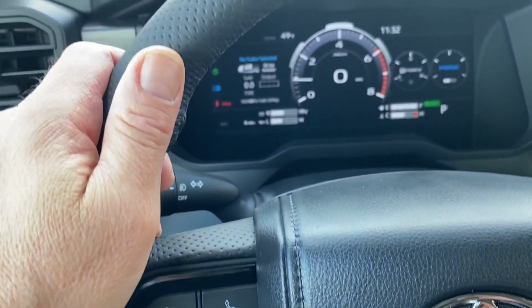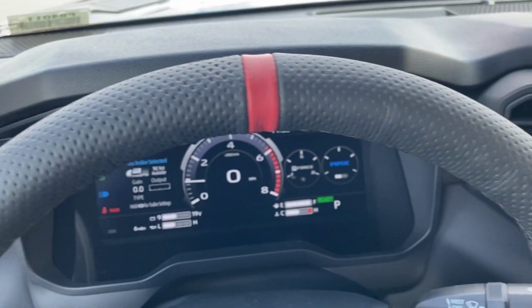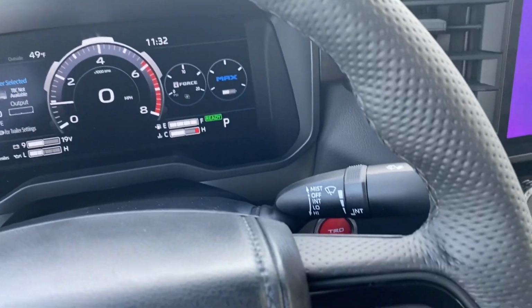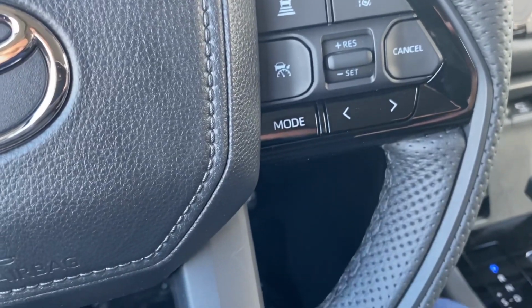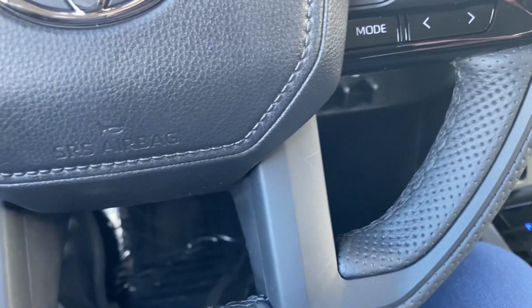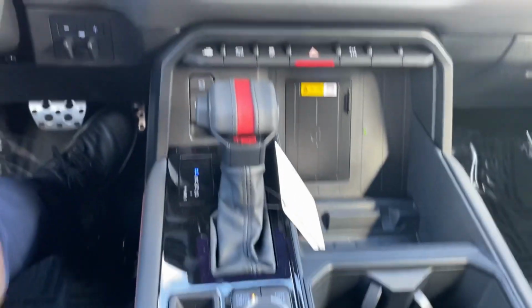So if you're tromping through the forest, tromping through the mountains in the wintertime, but even if you're just driving to work, the heated steering wheel comes in very, very handy.